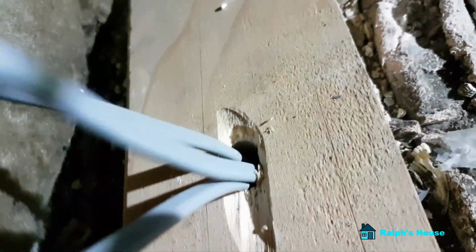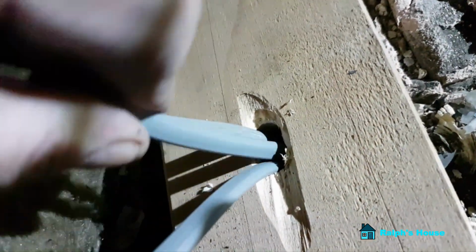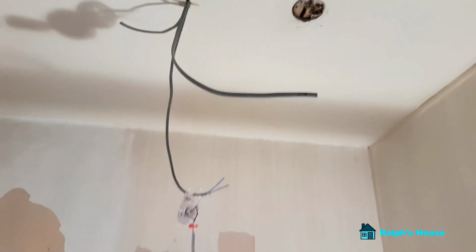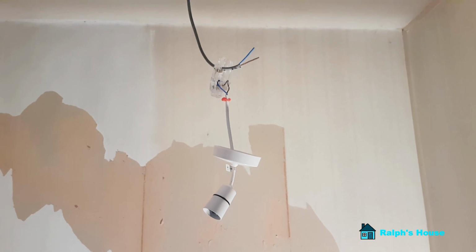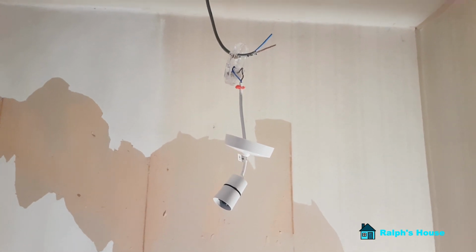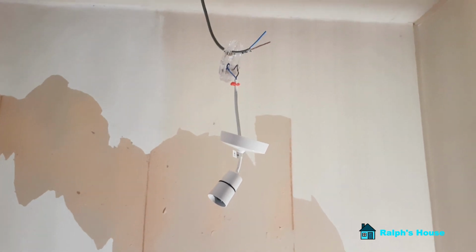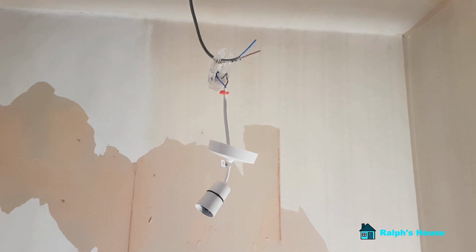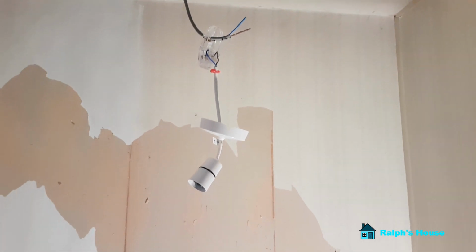I'll just squeeze it in there. Should be enough room. Yep. Right, they're through. And I've got the pendant dangling on it, ready to do it. I shall come back later and do that. But I'm absolutely soaked. I'm absolutely dripping from going in and out of the loft. Yeah, busy day. So I shall come back in the evening.